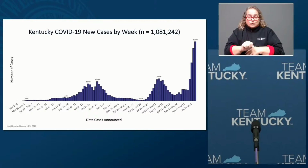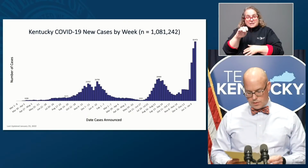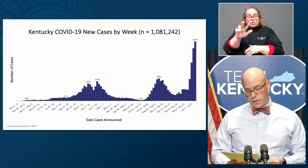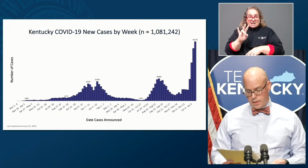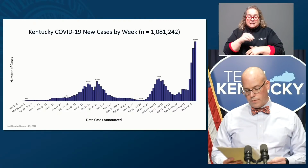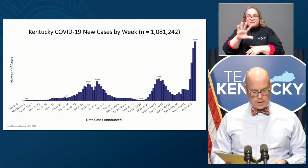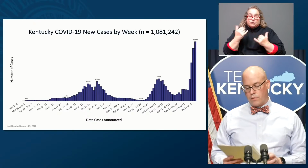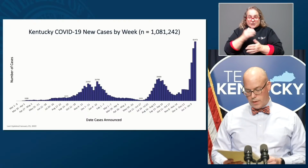On Sunday, we had 11,648 new cases, 25 new deaths, a positivity rate of 33.1%. And of those 25 deaths, 7 were under the age of 60. We had a 42-year-old, 56, 56, 50, 51, 52, 55. And today, on Monday, we've announced 3,912 new cases with 22 new deaths.